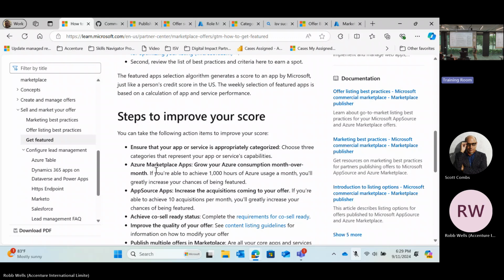Yeah, I'm in tech sales right now. That's the Q4 hero, that required Azure spend. Exactly.